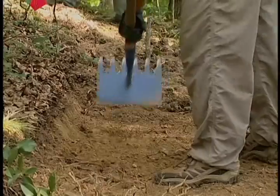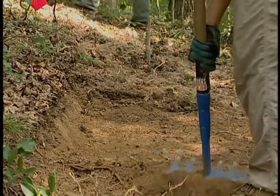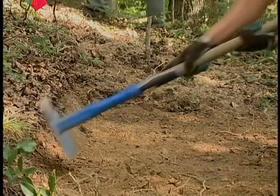Let's finish the trail by outsloping the tread. It is one key to sustainability and helps water continue to flow across your trail. Use a McLeod to cut in a 5% outslope.